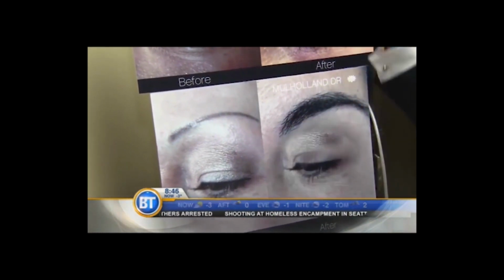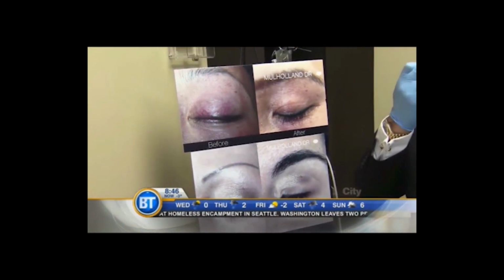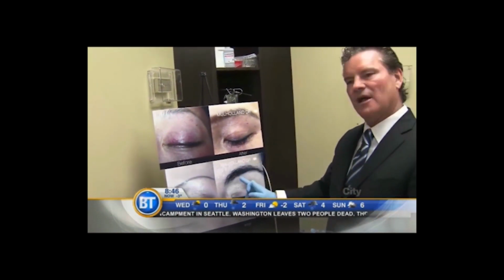Now we can apply the same techniques used for the top of the head in men and women for beard transplantation, mustache, eyelash, and eyebrow.